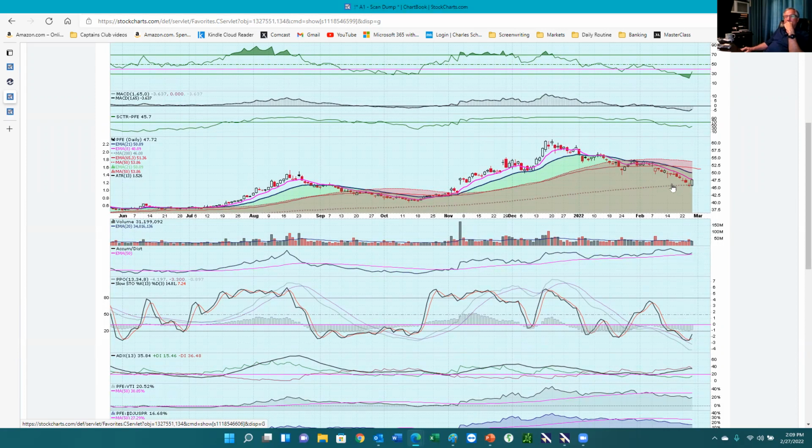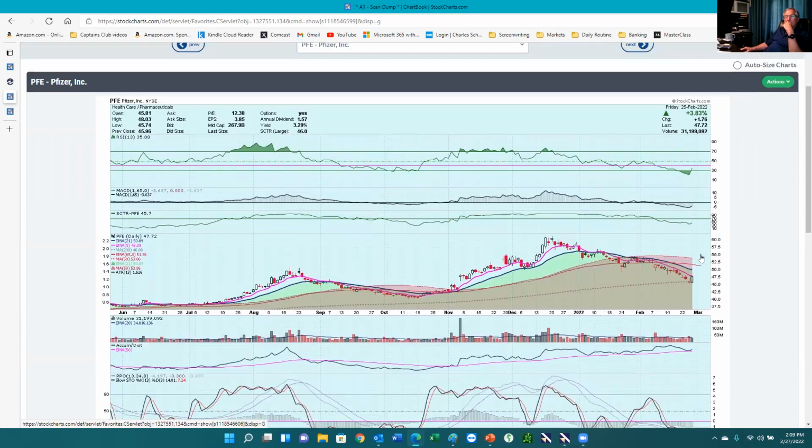It bounced off the 200-day moving average, which is an important support line. Again, that's what the algorithms look for. And the RSI went above 30. This one, I think, is probably one of the best candidates in this whole list. Pfizer went up almost 4% on Friday.